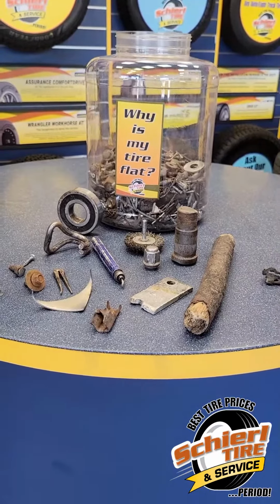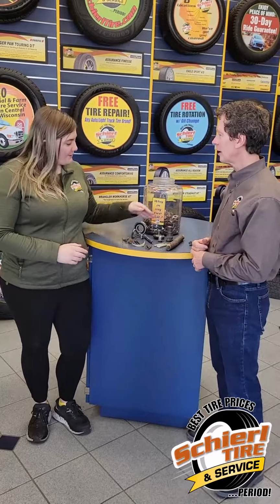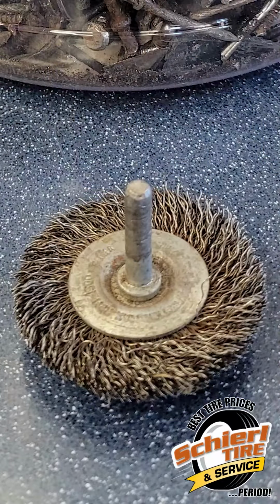Some people will come in because they just notice that their tire is leaking. Sometimes they'll actually notice when they hit something. They'll hear it going down the road, especially something like this where you've got it all stuck in there. But wow, anything can happen these days with them.